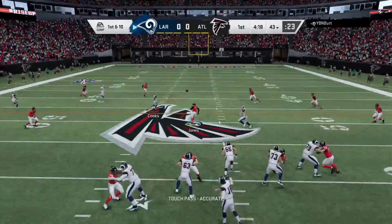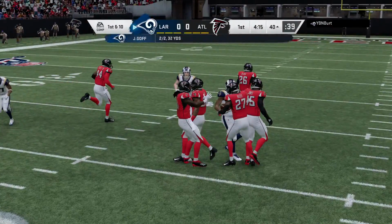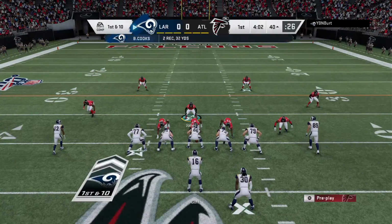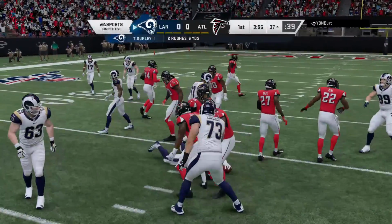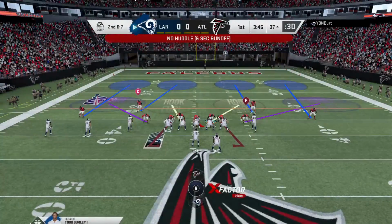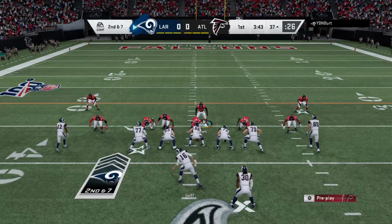On 1st and 10, Goff. He gets it to Cooks. A good pickup, 17 yards, and also a Rams first down. From Falcon territory now, here's 1st and 10, right at the 40. The first down run with Gurley, good for only about 3. It's second down now. It'll set up a 2nd and 7.